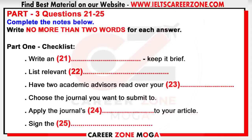Yes. A lot of students overlook this part and just jot down whatever comes to mind. But take some time to make a list of keywords that are accurate and relevant. Okay. Another thing. Could you have a look at my article before I submit it? Absolutely. Actually, at least 2 senior staff members should always read through a final draft before submission. Do you mind if I give it to Professor Johnson to have a look at as well? Not at all. I'd be glad to have the feedback.